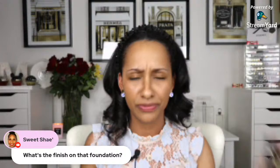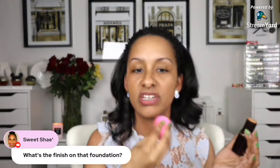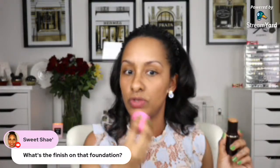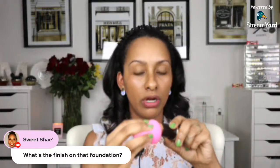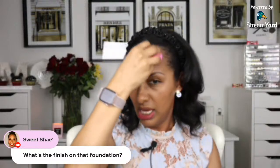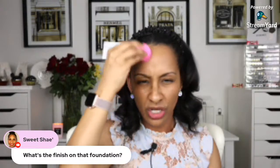What's the finish on this? I think this is a natural, but it gives a little bit of radiance to it as well. It's a very natural finish. It's buildable. You can build this up to full coverage. Absolutely. All right, so what I'll do is I'll take a little bit more on the sponge because I prefer lighter coverage on my forehead just because of my skin type. And I honestly don't think I need too much on the forehead.